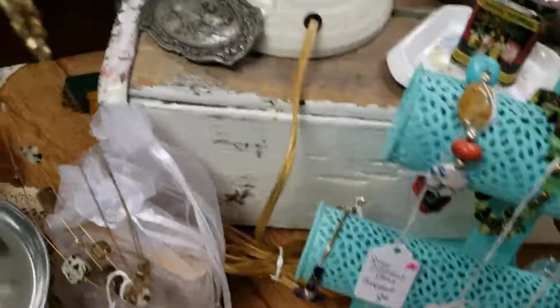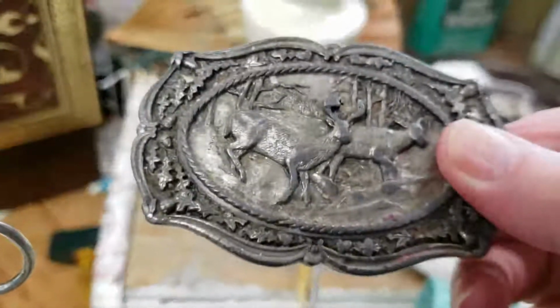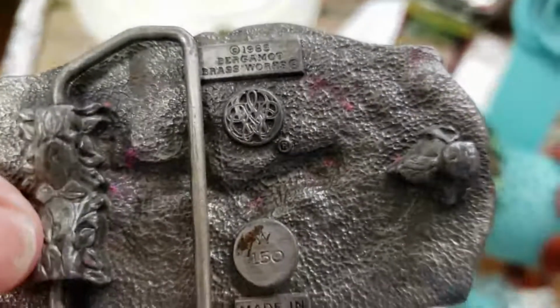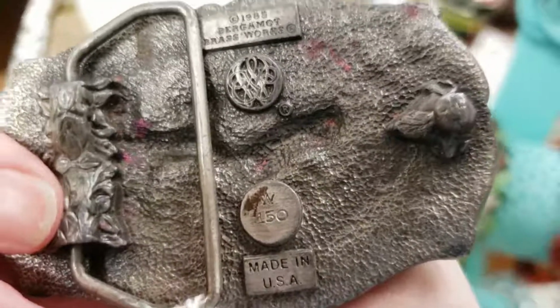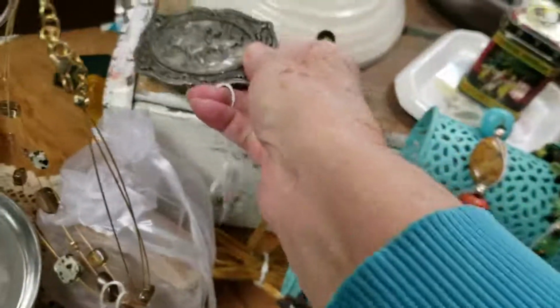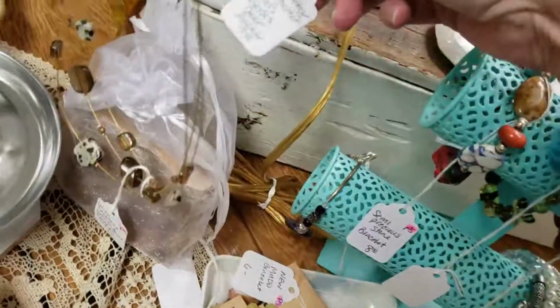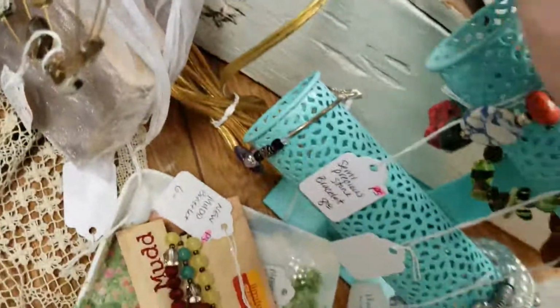We did have, when I lived in Wolf Creek, the last steam engine came through the railroad lines there. Not the last steam engine, but the last one they used those railroad tracks for. This is 1985, made in USA. Those were deer or elk. Ashland, Oregon. And that Oregon one was also $9.